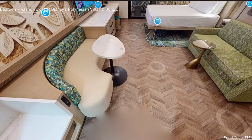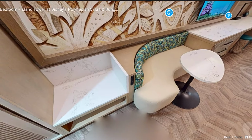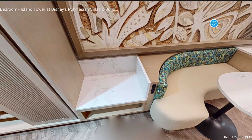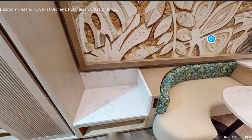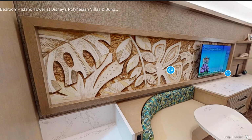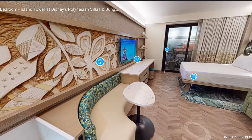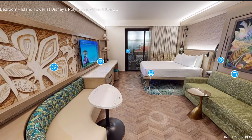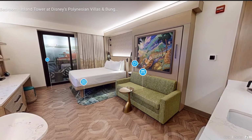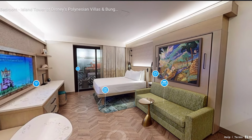Let's step in. Beautiful. I love the booth that they have here with the table, and then a little area to put your stuff on, I guess, with a little cubby below it. Nice little art backdrop. I believe a 65-inch television. Maybe 55. It doesn't say what the actual thing is yet. There's the pull-down bed with the queen bed. They're both queen size.